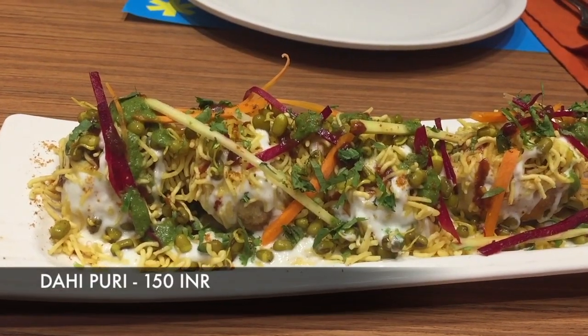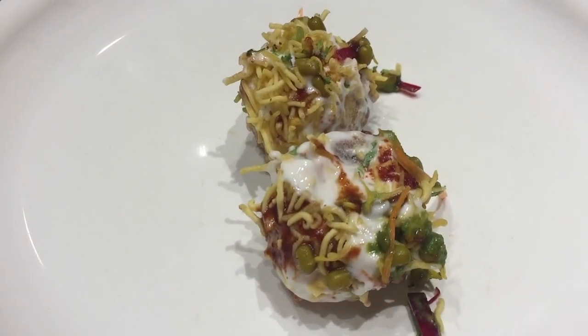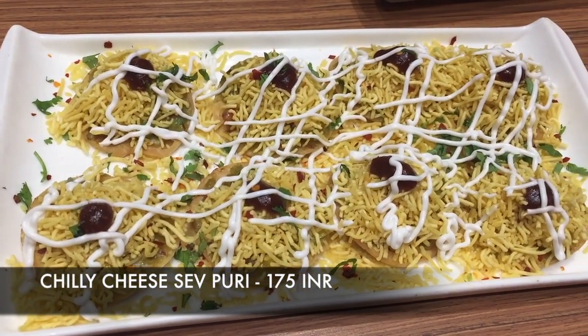Dahi puri. So this is dahi puri. Imagine, so big. How is it? Yum. This is the cheese chili sev puri. Very different.